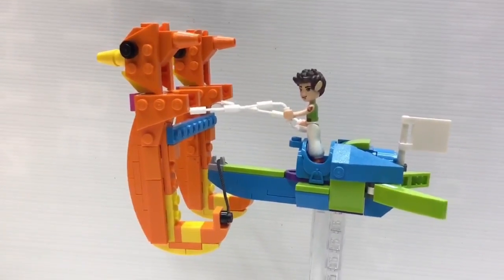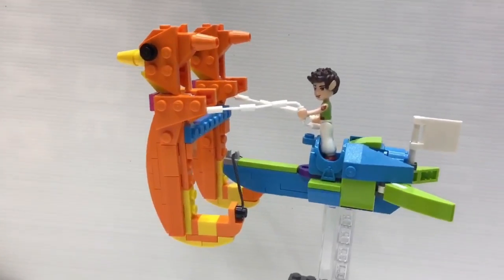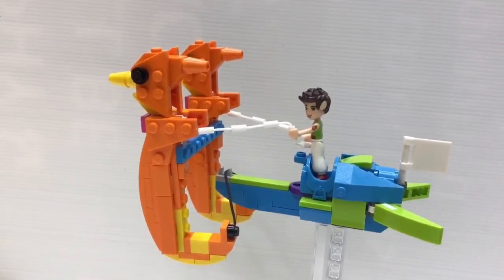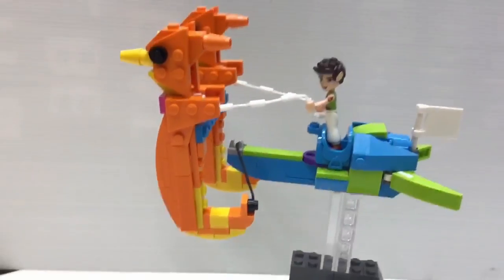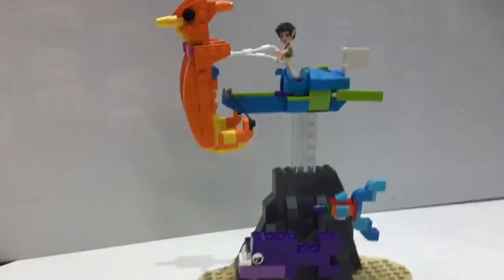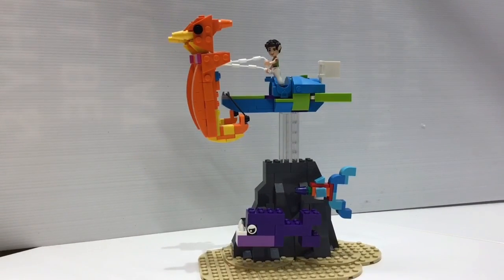little character here holding on to the reins, and there's tension around that black string around the rope, and tension where he's holding it. And so we have ourselves a fun little underwater scene where we have, check that out, three different ways to make things float. All we need to add is a little bit of decoration, and I think we'll be done with this.